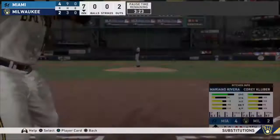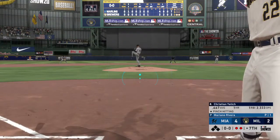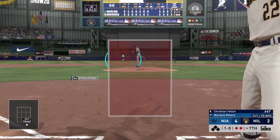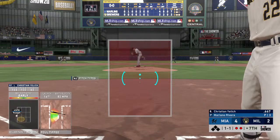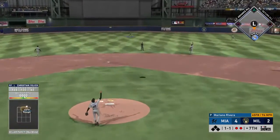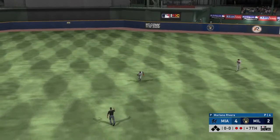Striding in, Gary Sheffield. It was a 2-bagger for him in his last at-bat. Christian Yelich will come on as a pinch hitter. Too low, 1-0. 2 out, nobody on. And he fouls this one off. Pulled toward right center field. And Mantle makes the catch. The inning is over.